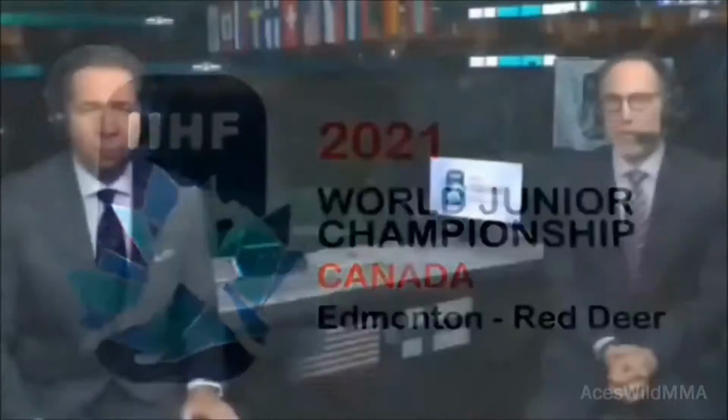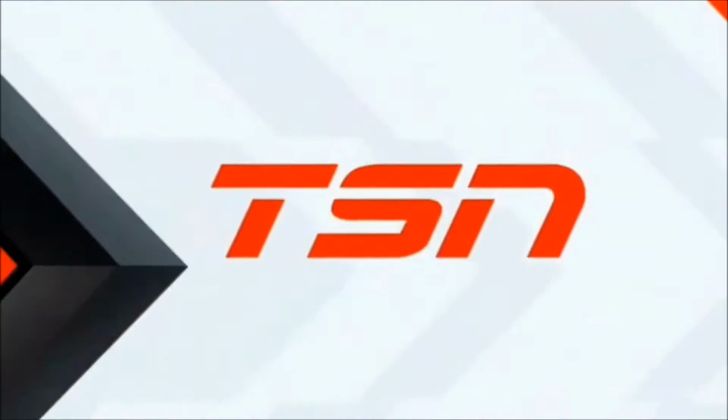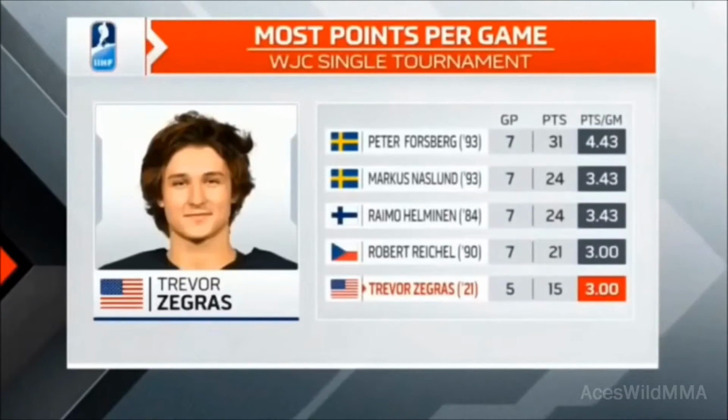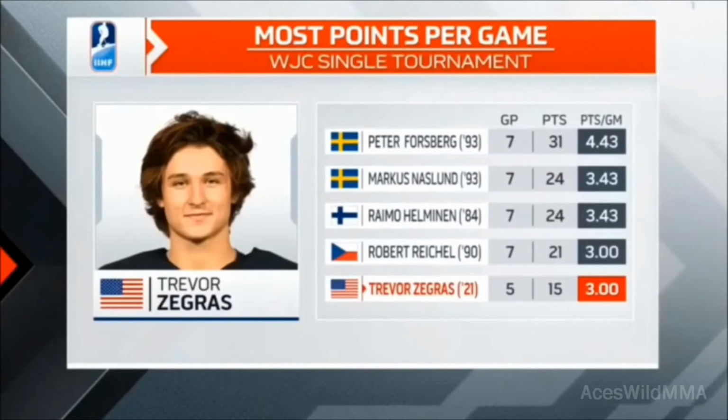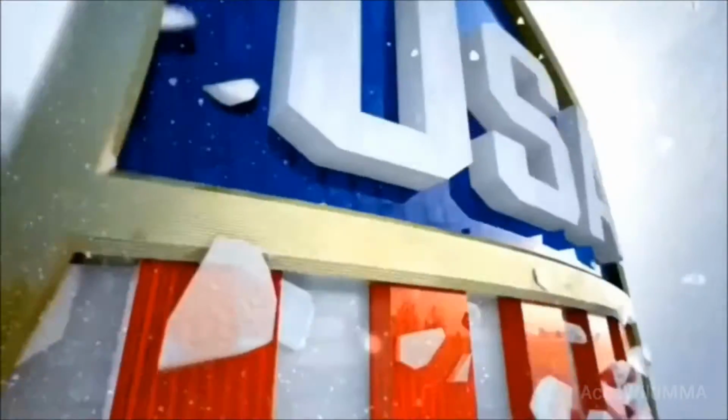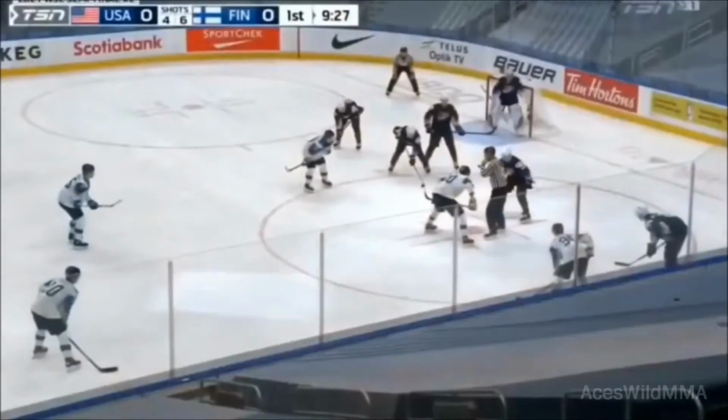The United States offense wheels around Trevor Zegras, and he is not disappointed. He's been a fun player to watch. Trevor Zegras has points in every game in this tournament for Team USA, and is on a pretty impressive list. The most points per game in a single World Junior. Peter Forsberg had 4.43. He had 10 in one game against Japan. Oh, and Marcus Naslund, who played in 4 of these tournaments, had 3.43 one year. So 3 points a game is not so bad.